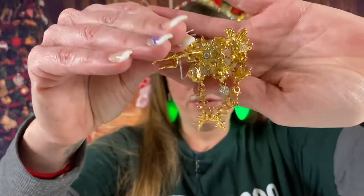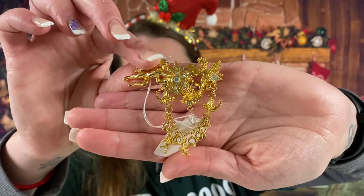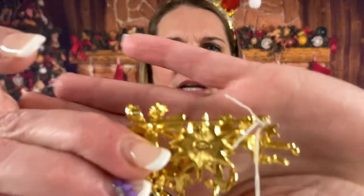Next up. Oh, this is awesome. You guys will like this. This here, we got a beautiful brooch. This is a vintage Kirk's Folly Star Cherub Angel Dangle Brooch Pin. And the signature is on the back here.